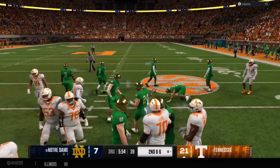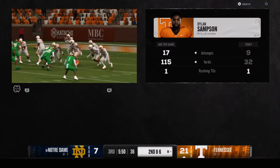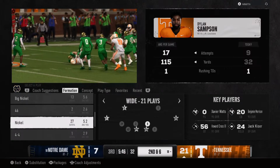They get him to the ground about the 18-yard line. Nice solid run here by this back. Did a nice job of just finding that lane, picking up some positive yards. They're on 1st and 10.